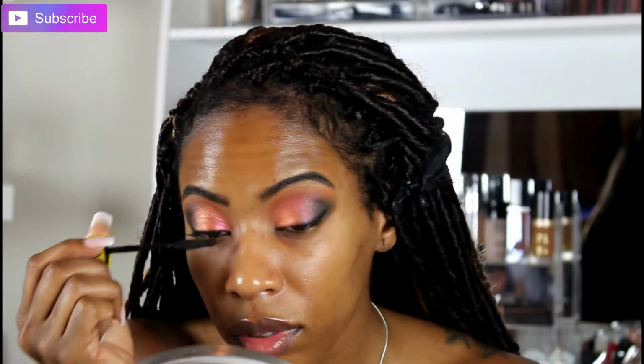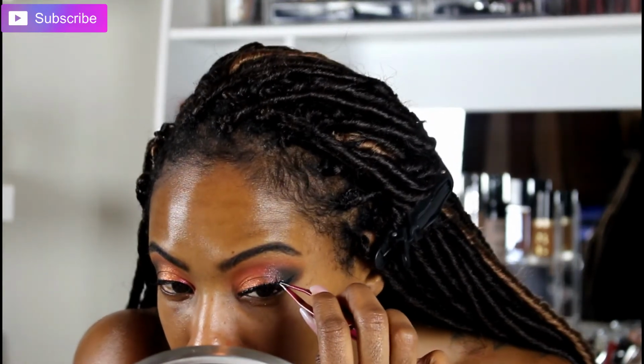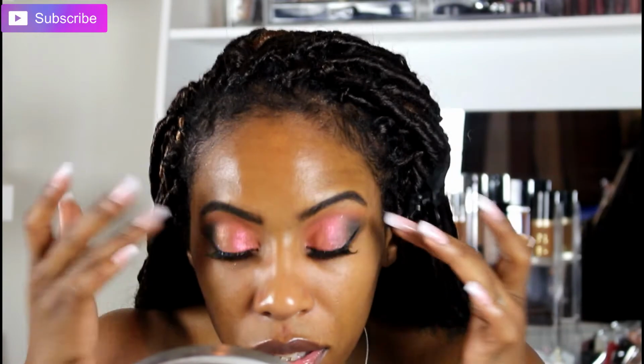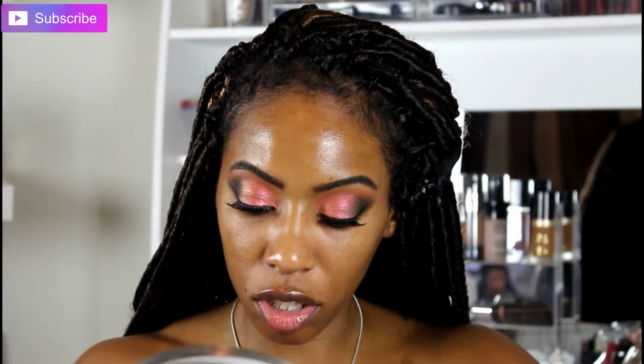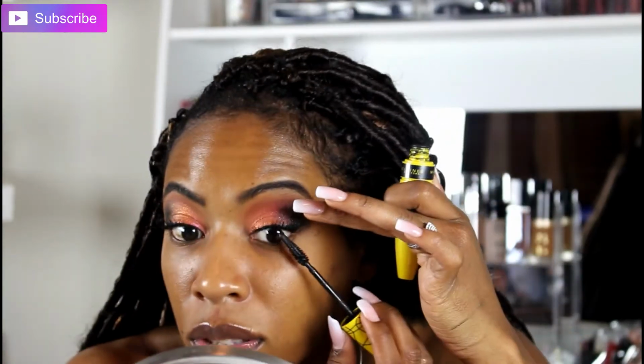So I'm going to go ahead and apply some Maybelline Colossal Spider Effects mascara. I'm going to be applying some Ardell Wispies. You guys know these are my favorite. Something about applying lashes just brings your entire look together. Just going to apply a little bit more mascara to make these blend together.